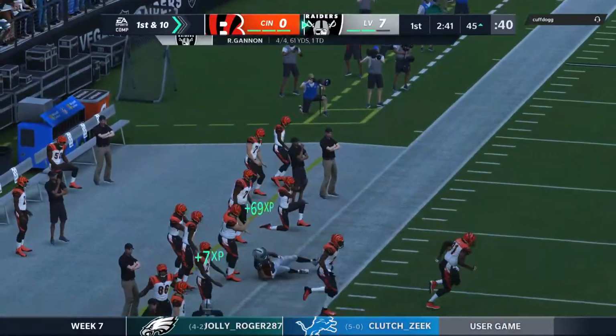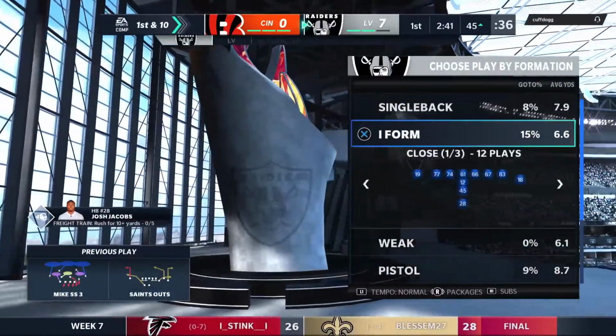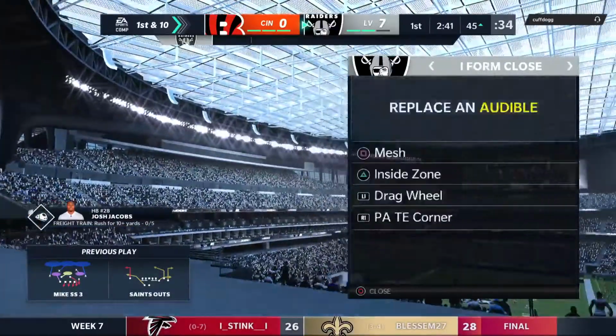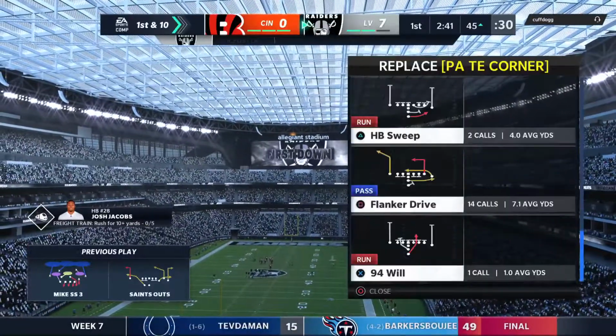Now this one complete to Robert Foster. And out of bounds on the other side of midfield at the 45. That one good for 13 and a Raider 1st down. 1st and 10 at the 45-yard line.